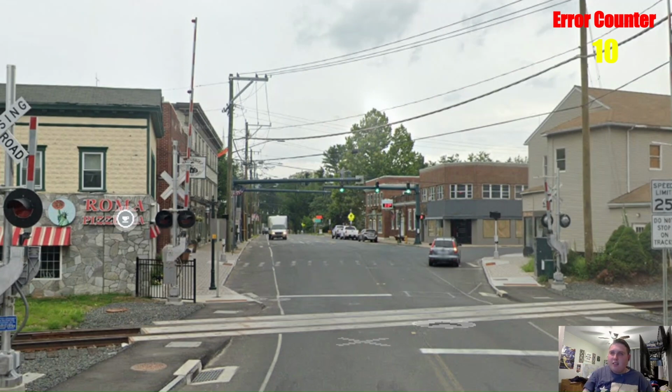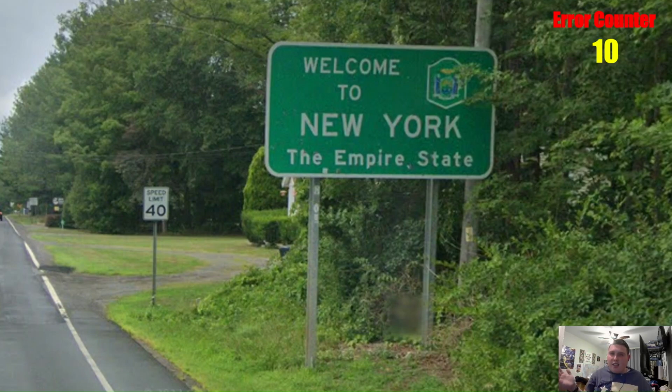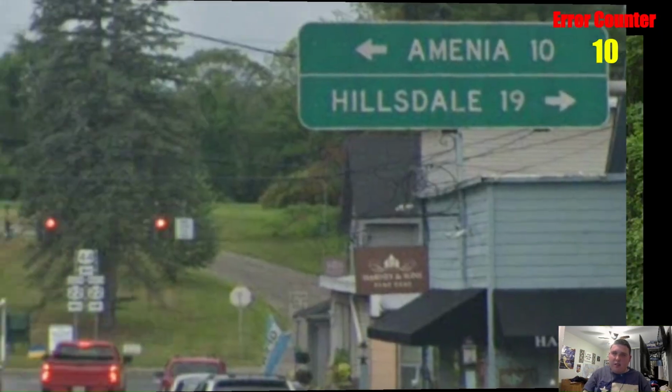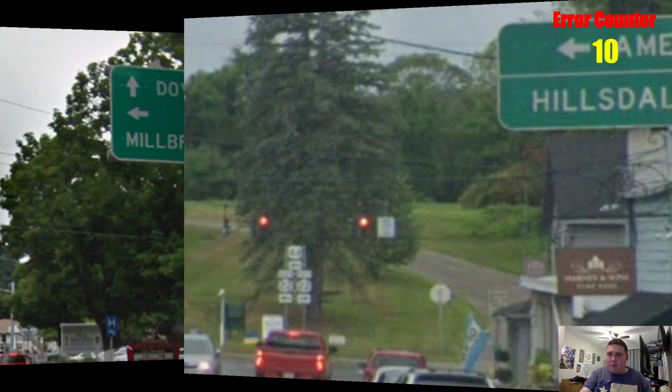And then here in Canaan, right in front of this pizzeria here, US 7 is splitting off from us, as US 44 is going to continue into New York once again. And then here, look at that, New York gave us a welcome sign. And then here we are merging with New York Highway 22, and we're getting signed for Amenia as our primary, which is a good choice. That's where US 44 splits off from New York 22.